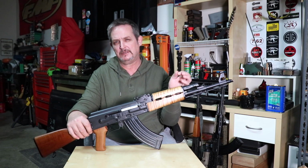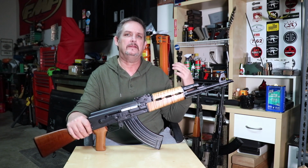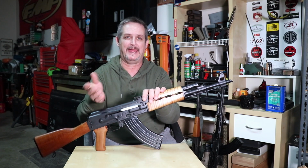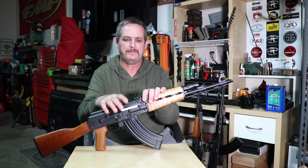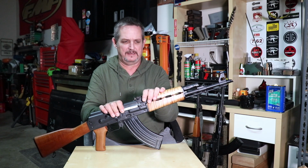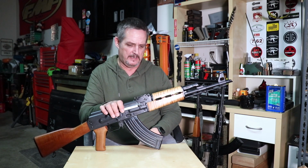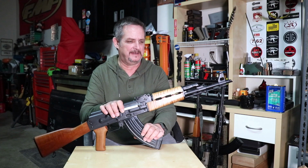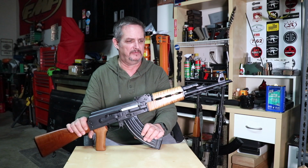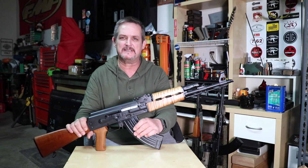So the initial guns that came in were called PAPs, just P-A-P. And they were essentially sporting rifles. They had single stack magwells, so 10 round mags, that kind of thing. And as things evolved and some of the bans sunset, they started bringing in some double stack guns.